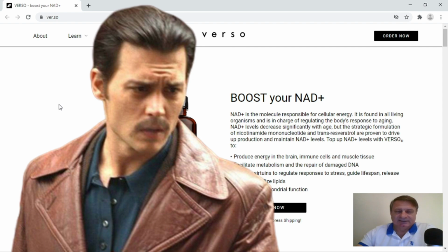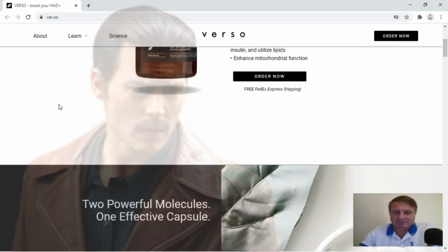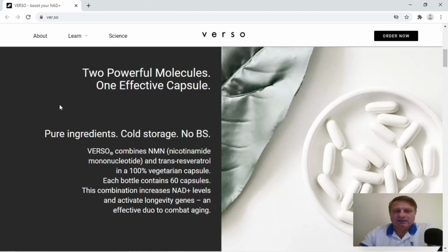Time will tell. So let's scroll down to the first banner, and we can see here: two powerful molecules in one effective capsule. Pure ingredients, cold storage, no BS. Now, no BS is the kind of, dare I say, edgy text that is sprinkled throughout the site, I think to give them a kind of cool appeal. Maybe Verso want to be the new cool NMN company.